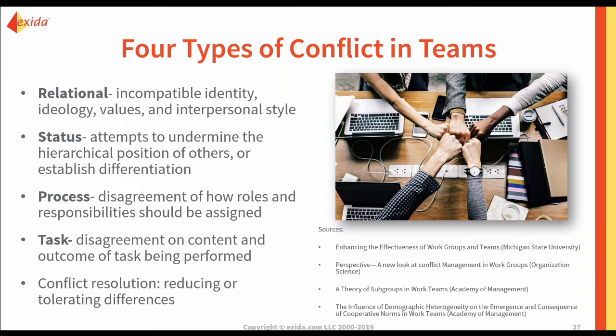Next, a process conflict is disagreeing on how a task is done, who should be responsible for what. So having that organization and that clear delineation of the scope can be helpful in avoiding those types of conflict.